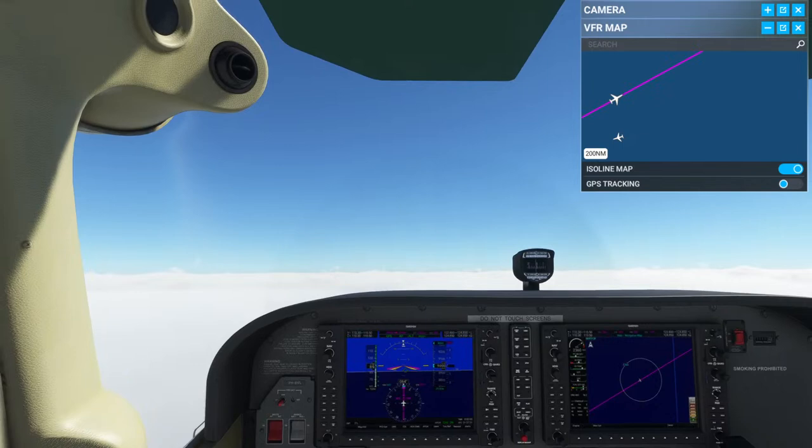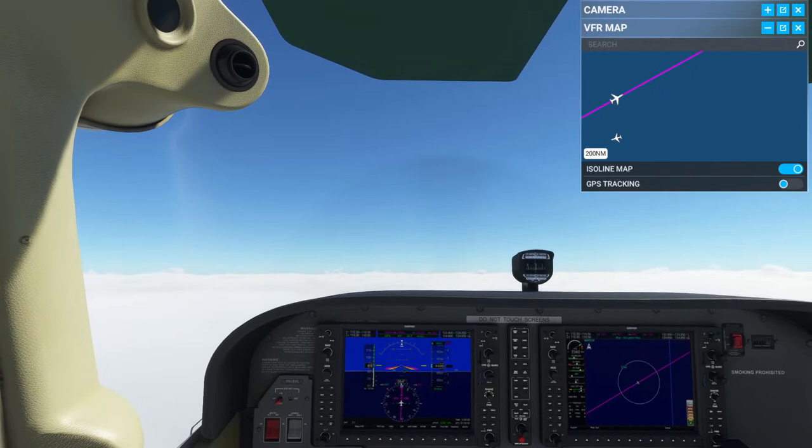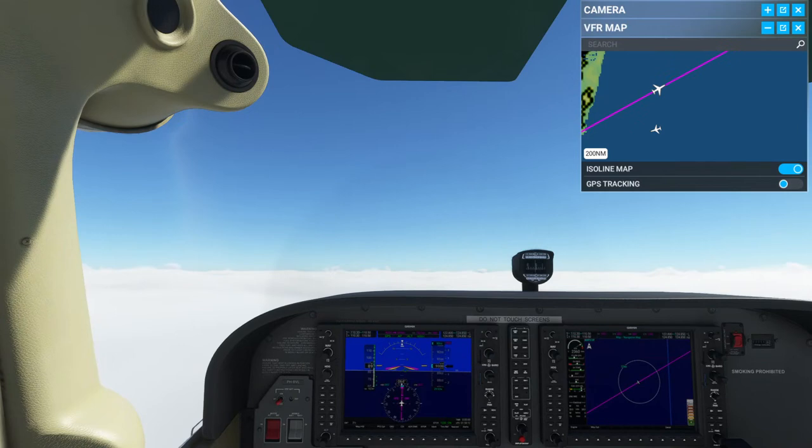Steve, turn right. Turn right. And you're going to have to chase me. You have gone way past me. I think he actually wants to go back to the Philippines.